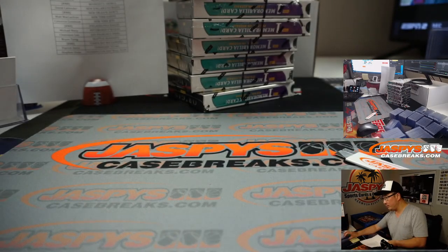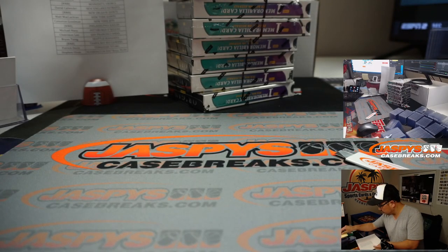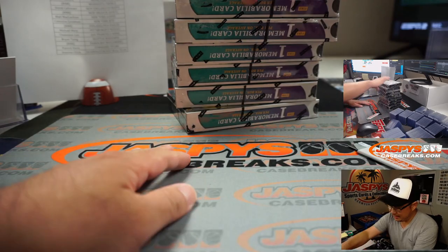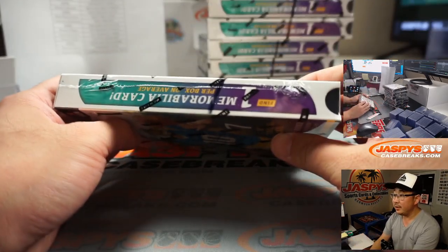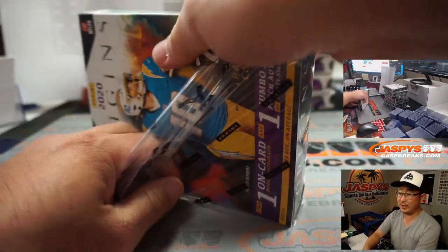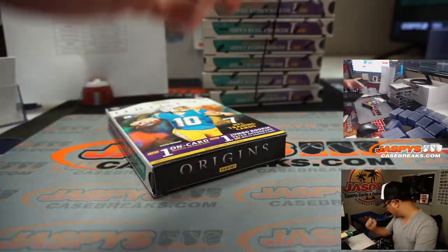Put this right next to me over here. All right, and remember, I made that line on the box right there so you know that it's the second half of the same case that we popped open just a few minutes ago. That's right, the Mahomes randomizer is still rolling on there as well.